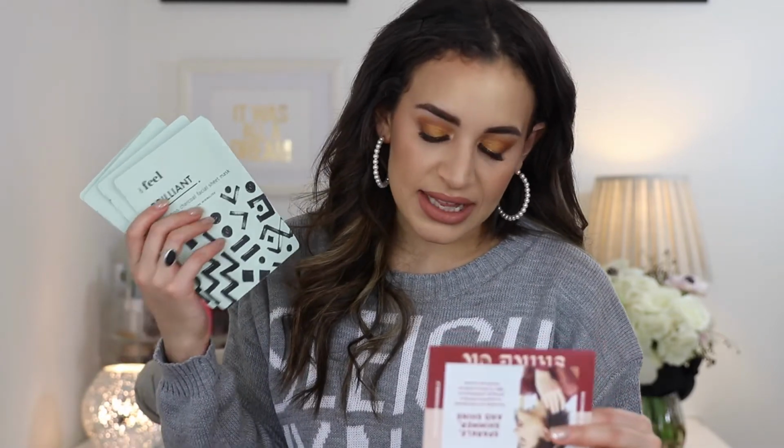I want to see the pricing on their sheet masks. Okay, the set of 4 is $35. I had a feeling that these were a little bit more high-end and not just like a random $1 sheet mask. So these are bamboo charcoal facial masks. They're detoxifying and pore minimizing.